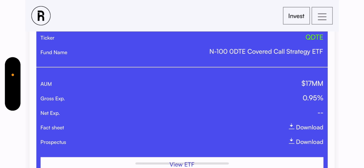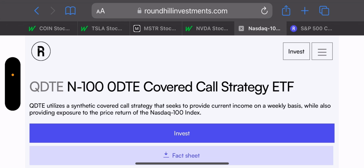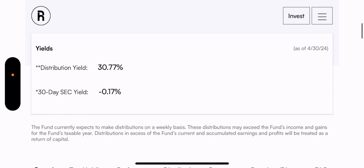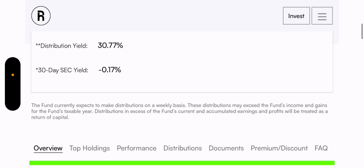And then here we are. QDTE. This is a NASDAQ 100 zero DTE covered call strategy ETF. So, what does it do, right? It says it utilizes a synthetic covered call strategy that seeks to provide current income on a weekly basis, while also providing exposure to the price return of the NASDAQ 100. So what does that mean to you? Well, first off, let's look at the yield. It's showing 30%. 30% yield, yeah, pretty good.